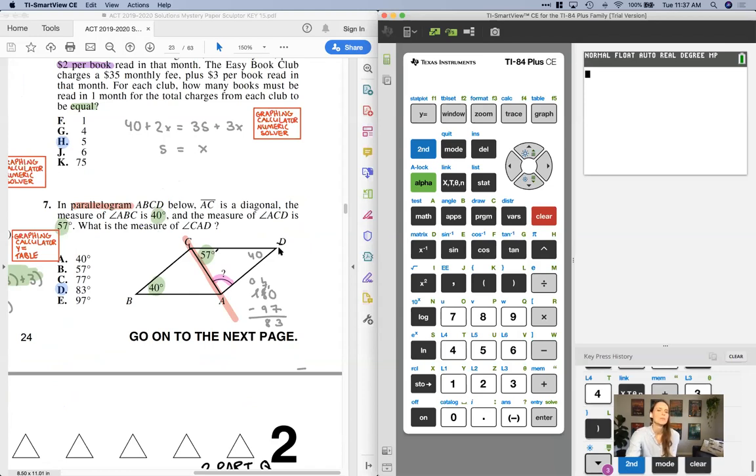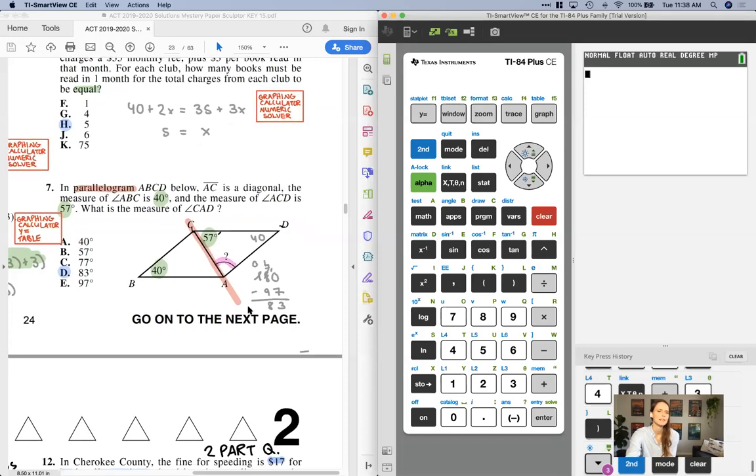Angle CAD. So in this case, you do need to just know that for a parallelogram, B and D, those two angles would be equal. So angle B would equal angle D. Once you have that, you should also know that there's 180 degrees in a triangle. So you can subtract that 40 and 57 to get this little angle A here, which is D.